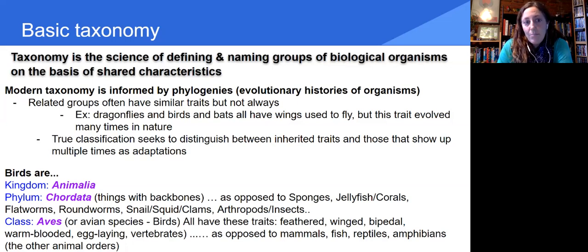For example, wings. Birds, bats, dragonflies, other things all have wings and fly, but it's not because these organisms are closely related. They're all animals, but it's because this type of adaptation occurred many times in nature. So true taxonomy and classification seeks to distinguish these inherited traits from those that don't really show the evolutionary relationship. And so when we think about birds, they are animals. There are these science words that you may have learned in grade school, like kingdom Animalia, as opposed to the kingdom of plants or other kingdoms of life, so the highest level of classification.